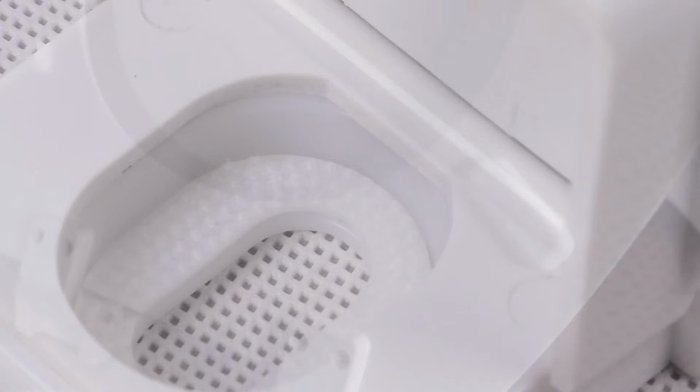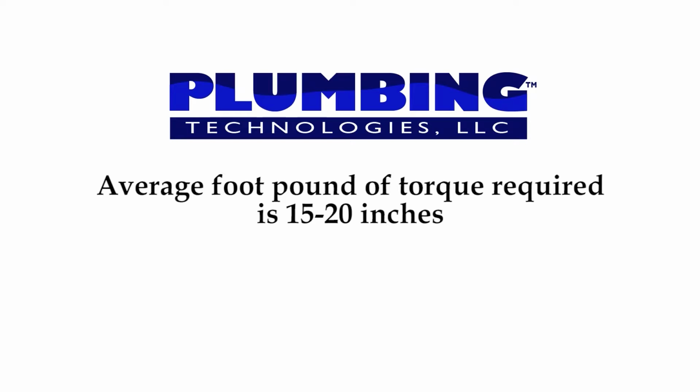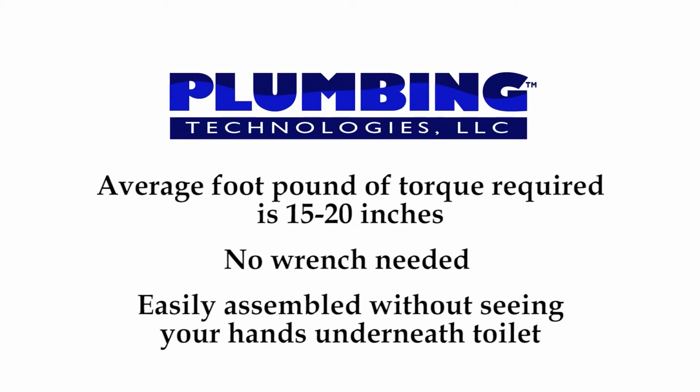And now the tray in the hinge for mounting the bolt has compression dots to prevent the bolt from sliding once properly tightened with a standard screwdriver. The average foot-pounds of torque required is 15 to 20 inch-pounds, which is what a normal adult has in their arm. There is no need to use a wrench to achieve 30 inch-pounds of torque, which is required by most seat manufacturers. There is no need to reach underneath the toilet bowl with a wrench and to try to work where you cannot easily see your hands.